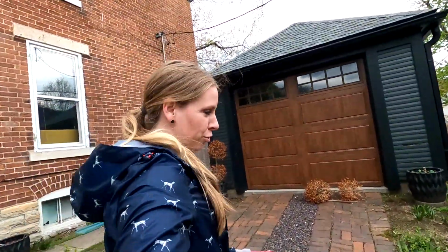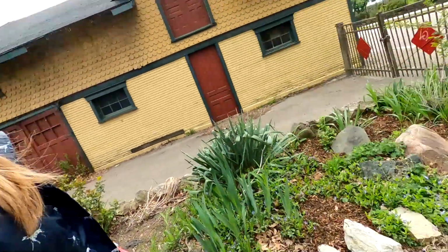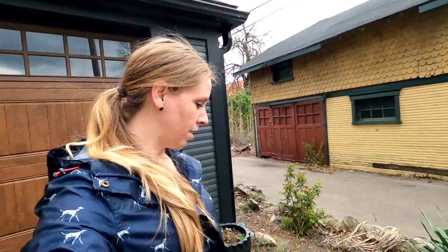So I didn't do too much up in this area because we are wanting to widen the driveway, and I think we're going to do more of this purple trap rock over here. So not really going to worry about this section right now. Plus, I got to head to a showing.